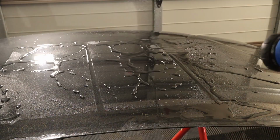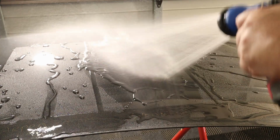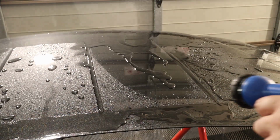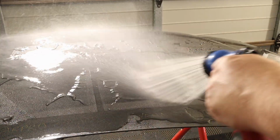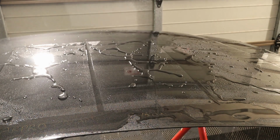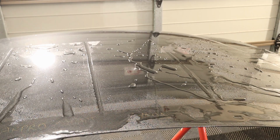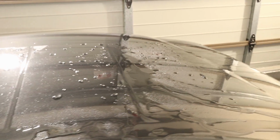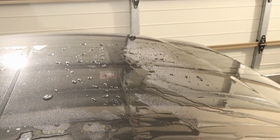I don't know if you can see the Carpro in the shot there. I was trying to compare them because the Gyeon also, I feel like it's taken a bit of a hit. Carpro possibly looking more hydrophobic than the Gyeon now, but I don't know, we'll really tell once we get to the misting section.